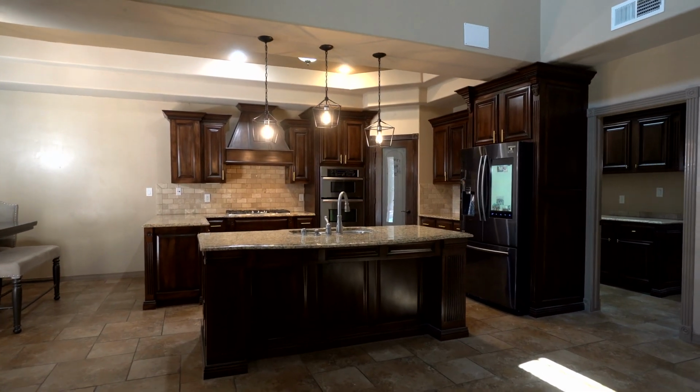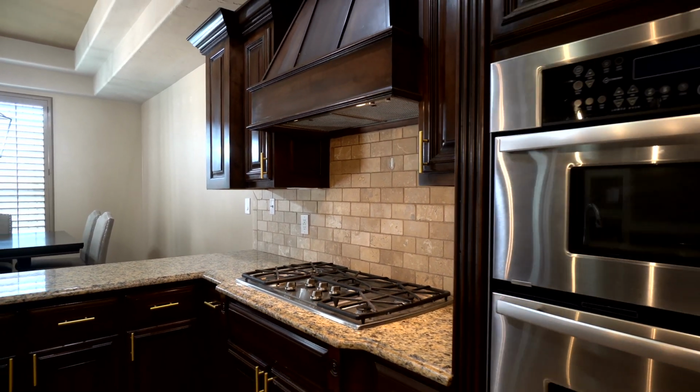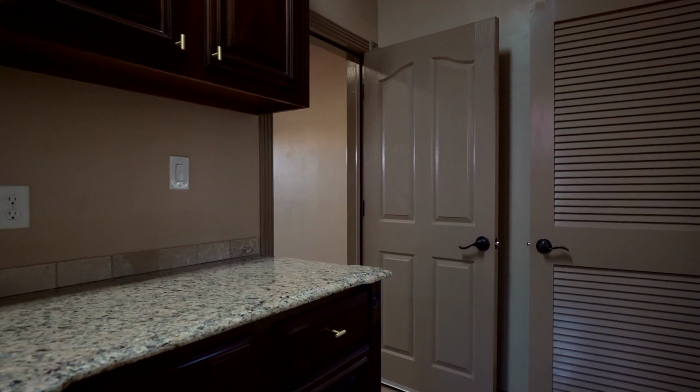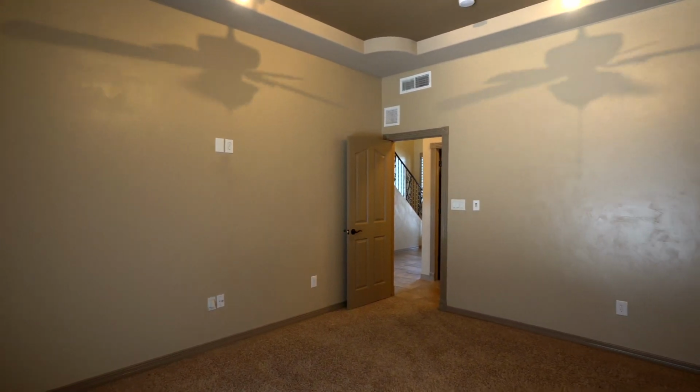Gorgeous beveled edge granite countertops and luxurious cabinetry. 5-burner stove and stacked dual oven. Large laundry room that carries the same granite countertops and cabinetry from the kitchen. This house is equipped with a large office that exits to the backyard.